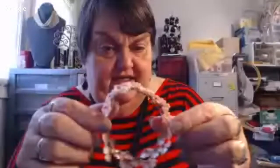So this one is older. It has some issues. It's lost some of its petals. I thought it was celluloid, but the more I read about celluloid, I don't think it is. I think it's probably molded plastic. But I liked it because it has that accordion thing there. I think it's really cool.